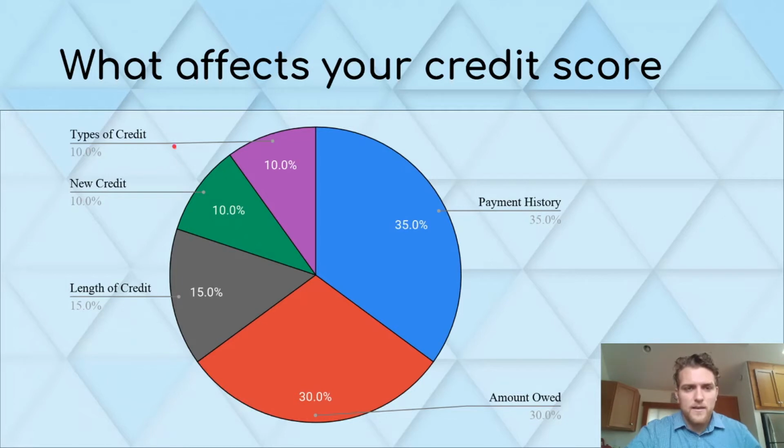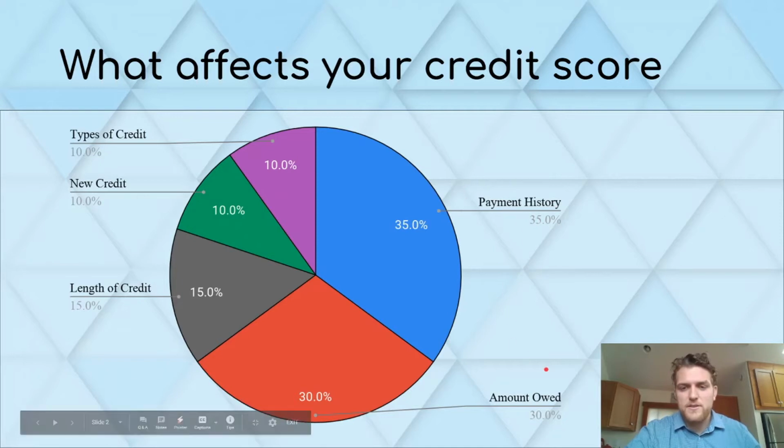And then types of credit, they like to see that not only have you had a credit card, but you've also been responsible with an auto loan and a student loan and a mortgage, just kind of diversifying your debt. But these two things especially aren't worth, I think, putting too much effort or emphasis. You wouldn't want to get a mortgage just to improve your credit score. That's not a good technique. But paying attention to your payment history and your amount owed is going to pay huge dividends and are the most important factors in your credit score.